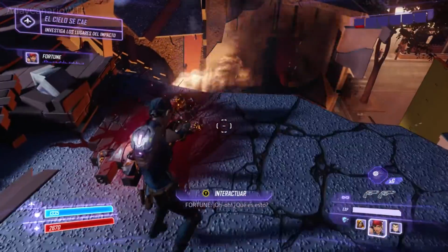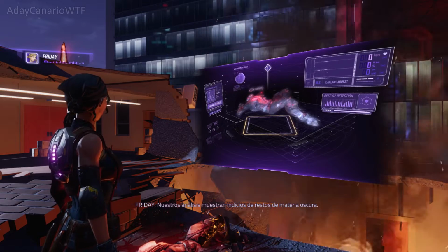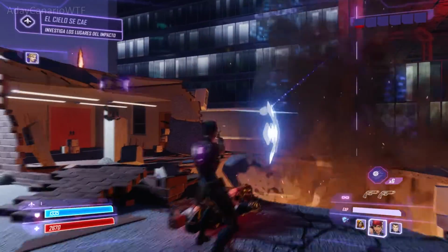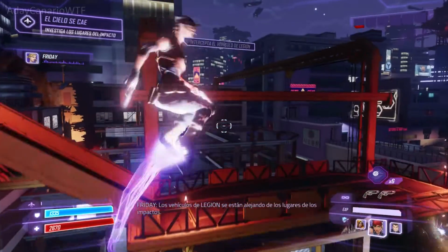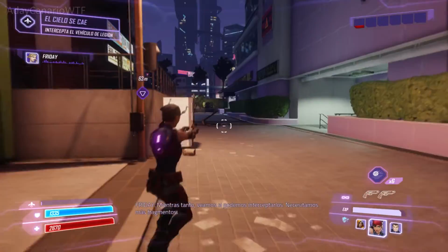Uh-oh. What's this? Aw, some poor Legion guy got all smushed up. Our analysis shows traces of dark matter residue. Hammersmith must want these fragments as well. Legion vehicles are now moving away from other impact sites. I'll figure out where they're going. Meanwhile, let's see if we can intercept them.